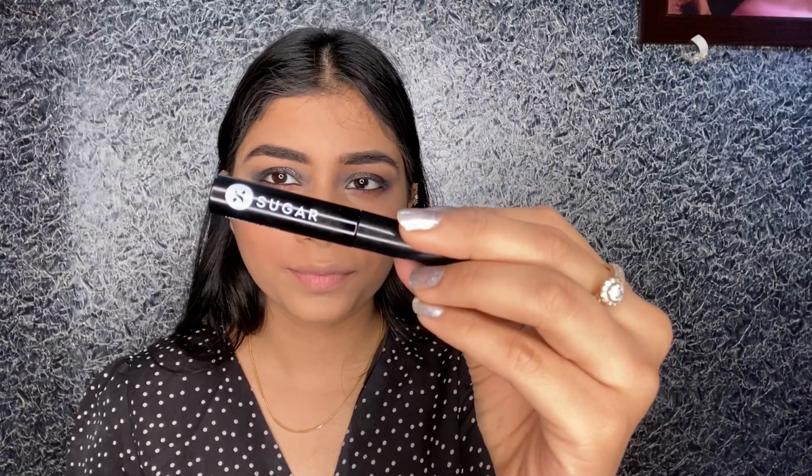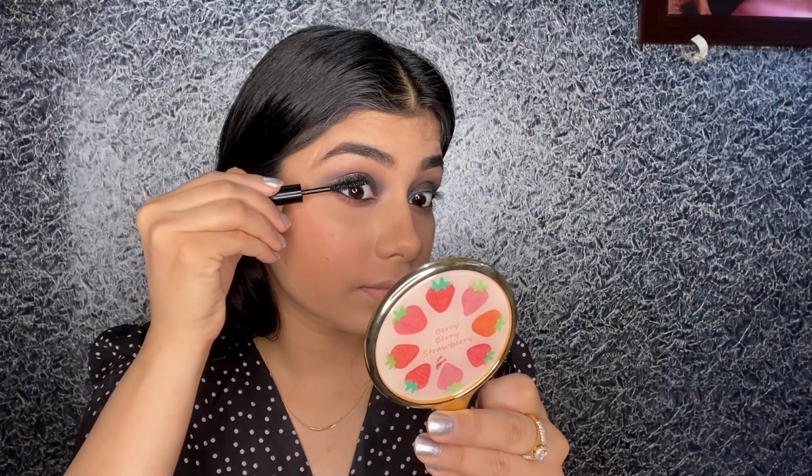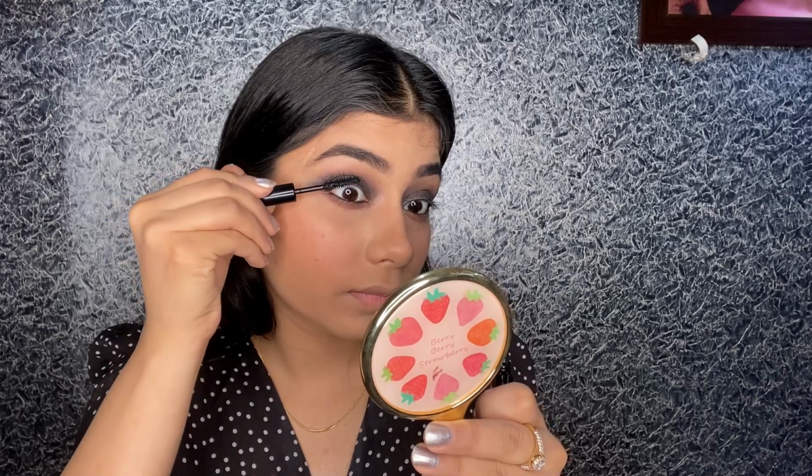To finish the eyes, I am taking the Uptown Girl Lengthening Mascara in the shade 01 Black Beauty and applying it on the upper as well as the lower lash line.